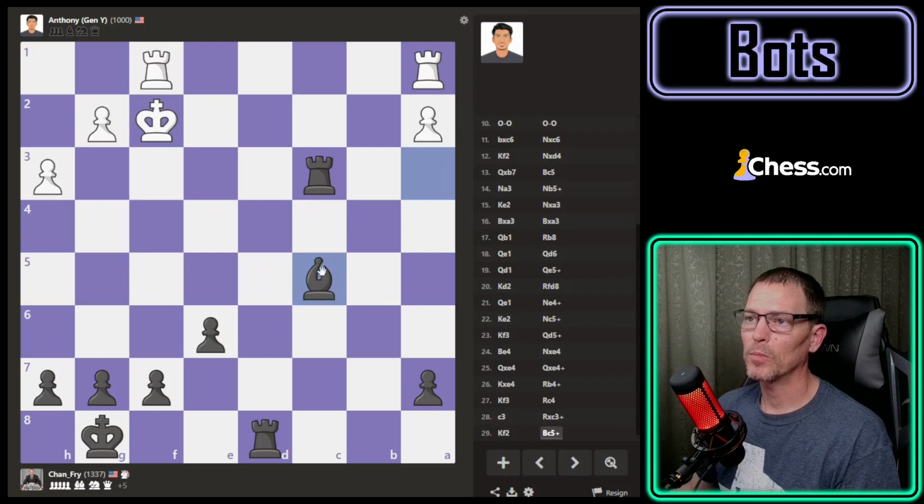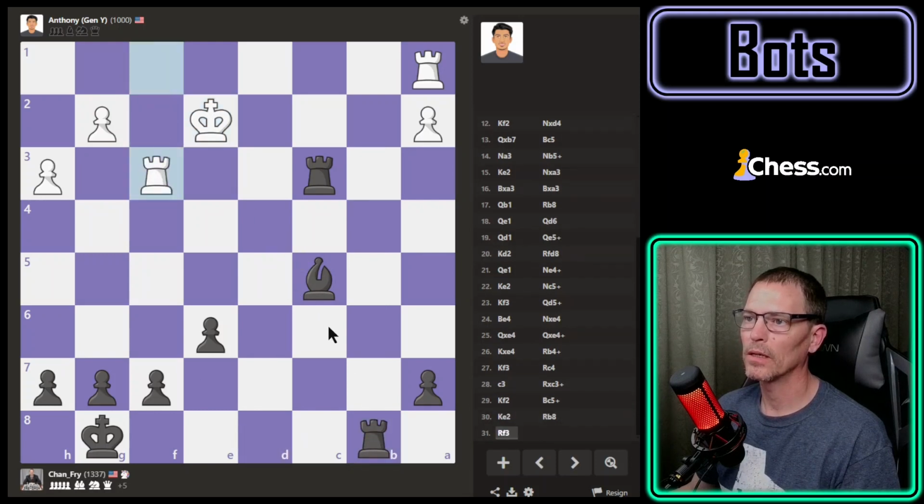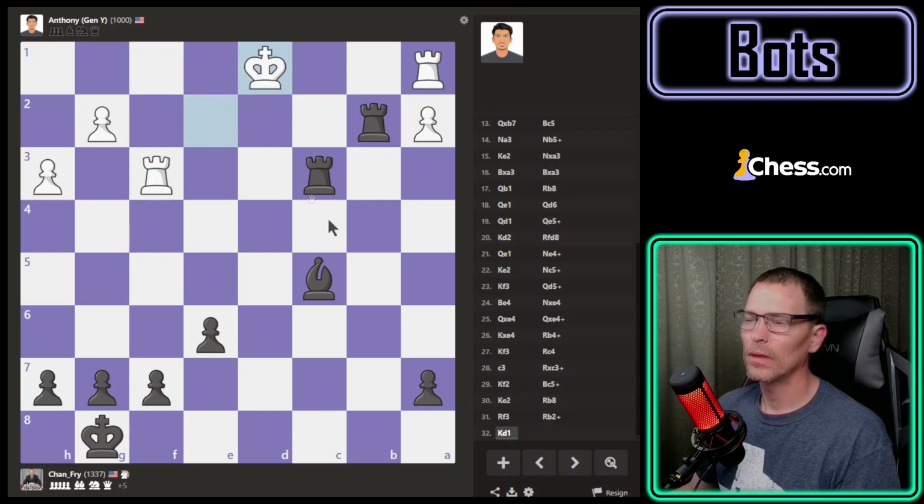And I can check with this bishop to make sure the king doesn't hide back there. And maybe bring this rook over to the b file to come down this way. Let's try that. If they come toward my rook, I can always protect it. Oh, they did come for my rook. Well, let's check them first, right? Let's check, see where they go. Not quite mate yet. I can take the rook.